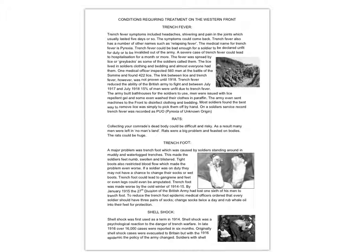Trench foot was made worse by the cold winter of 1914-15. By January 1915, the 27th Division of the British Army had lost 1/6 of its men to trench foot. To reduce the trench foot epidemic, medical officers ordered that every soldier should have 3 pairs of socks, change socks twice a day, and rub whale oil into their feet for protection.